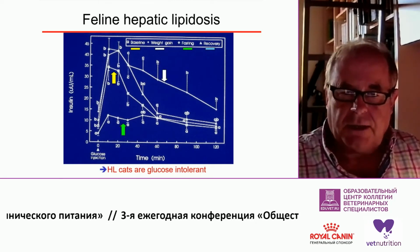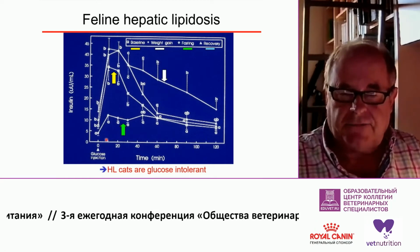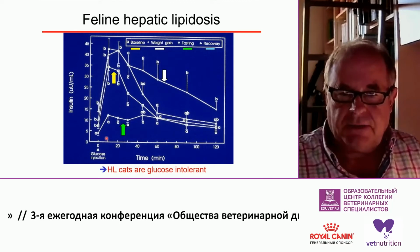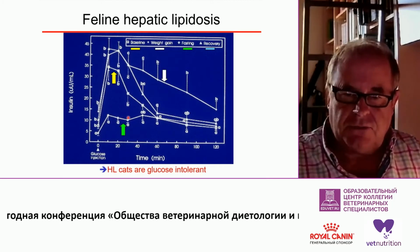Now, what is happening after the cat fasted for 5 to 6 weeks? You have barely any response to the injection of glucose.